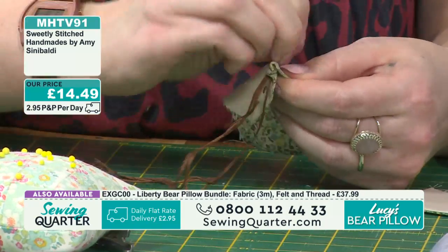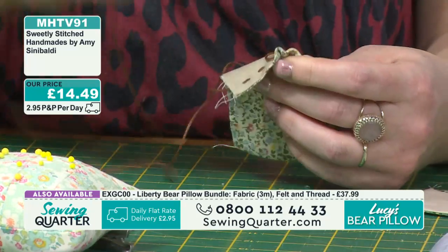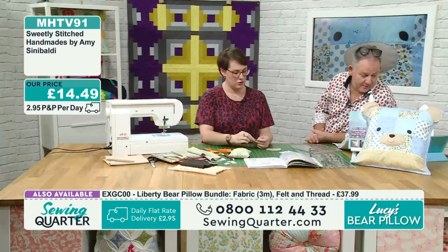So you could do this in a different colour if you wanted to. Yeah, if you're doing the pink cushion, you'd do it in a nice pink.